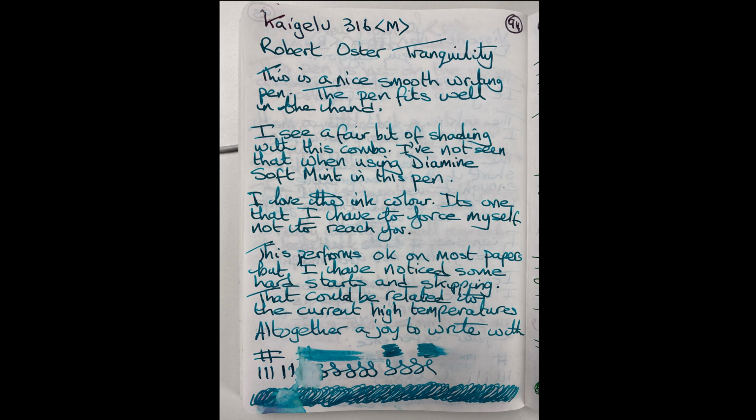It looks so nice. To me, when you've got that shading in your writing, it adds character, and this is just full of character. Really is nice. As you heard when I was writing, it's very smooth. There's very little in the way of feedback. I'm not going to say it glides over the paper, but there's very little in the way of drag. I've tried this pen on multiple papers, as I've also tried it with Diamine Soft Mint. It's generally fairly consistent in the way it writes.